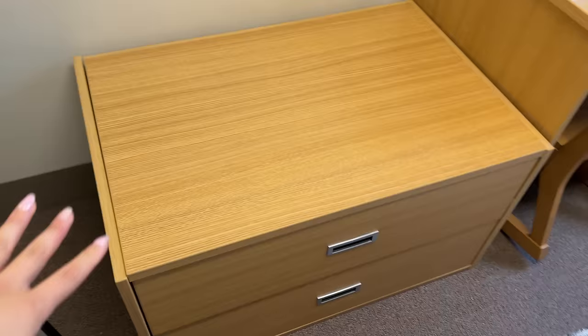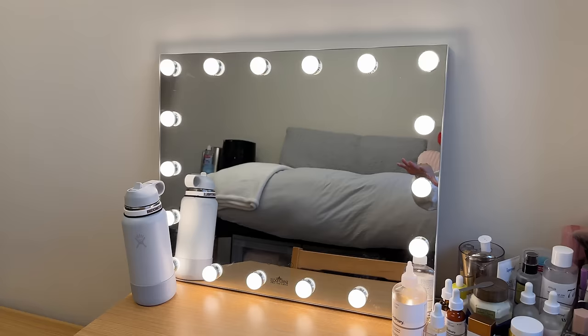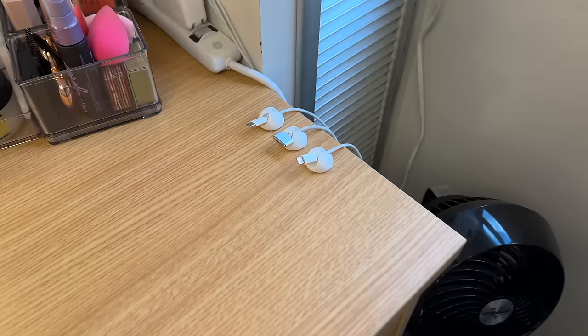Right next to this, we have my desk. At my desk, we have another vanity that lights up. This is super great for just being able to have a moment to do my skincare and get ready in my room. To the right of my vanity, we have all of my skincare and makeup, and then just a cord organizer, which makes my heart very happy.